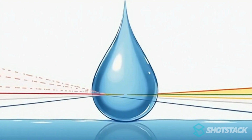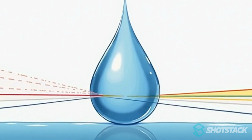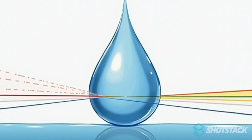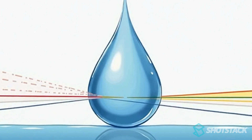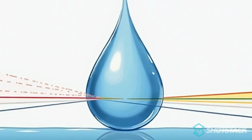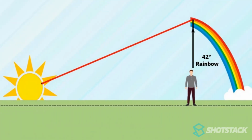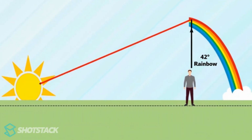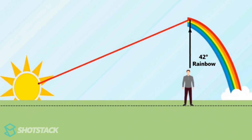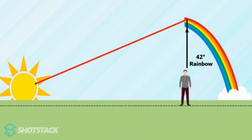The arc shape isn't just for show, it's actually mathematics and physics at work. Rainbows appear in a circle, though we usually only see half of it from the ground, because of the specific angle at which light must exit the water droplets to reach our eyes. This angle is always 42 degrees from the anti-solar point, the point directly opposite the sun from your viewpoint. This is why rainbows move when you move, and why no two people see exactly the same rainbow.